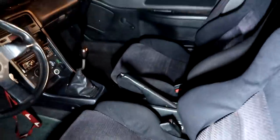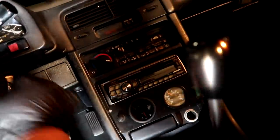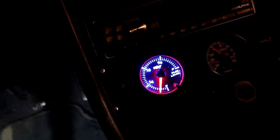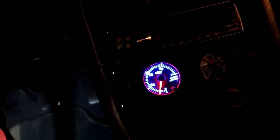All right, guys, so I got my interior somewhat buttoned up, console and everything's put back in, shift boot, temp gauge, and fuel gauge. So I'm going to turn it on. Oh yeah. Now imagine if I had a bunch more of these same color gauges here. I think it'll light up the interior really nicely. But fuel gauge is done, guys.